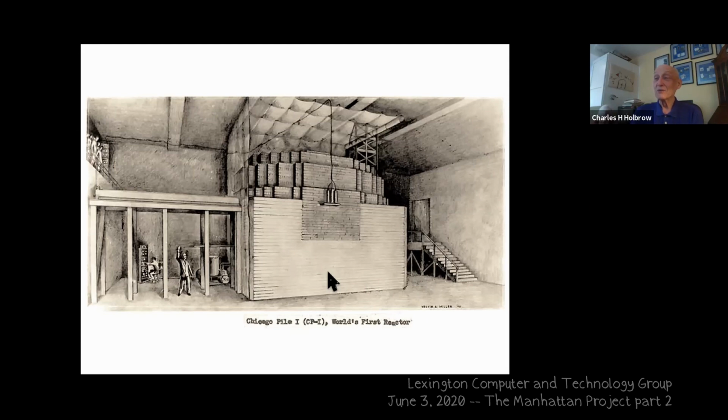The world's first nuclear reactor was built under the football stands, the no longer used football fields of the University of Chicago, because they had given up football, to the horror of much of the American public.